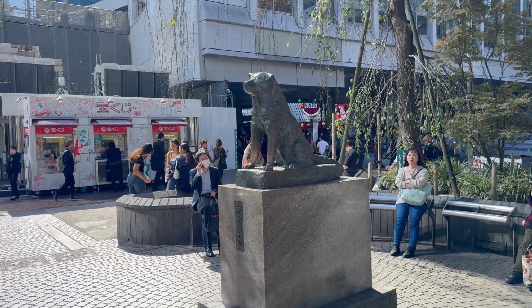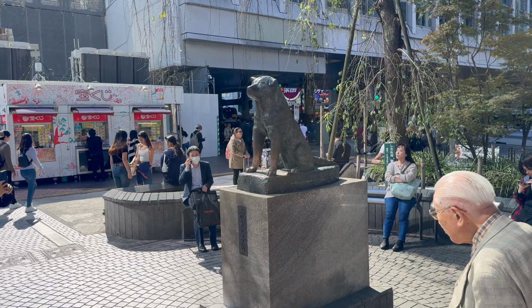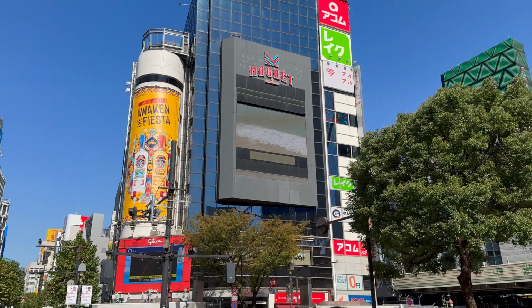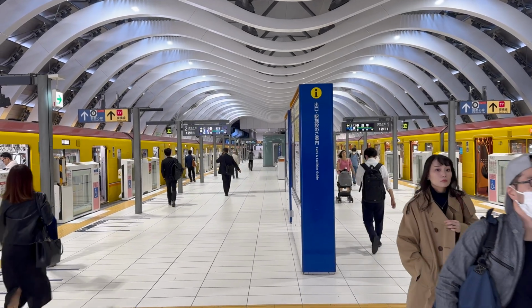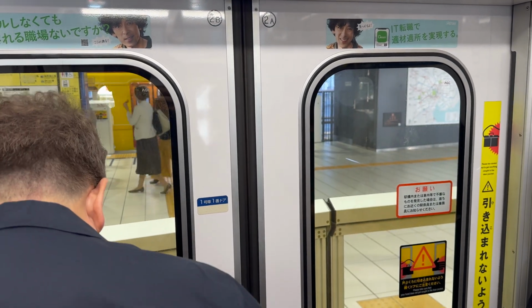It is also home to the statue of Hachiko, the Japanese Akita dog who waited over 9 years for the return of his owner following his death. I spent the rest of the day in Tokyo. It is a brilliant city and I can easily spend a week exploring it, but it was time to catch the train and head back to the Central.